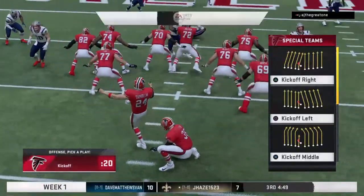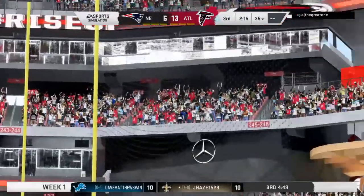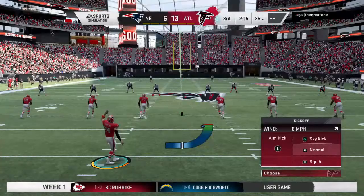It's good, and that'll open the lead up to a touchdown now at 13-6. That drive took him inside the 10. Good job defensively to hold him to 3. Yeah, I like how you did that.